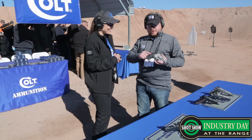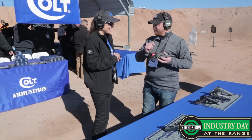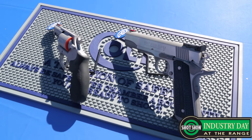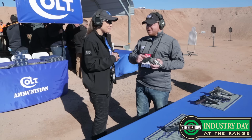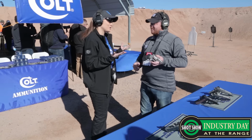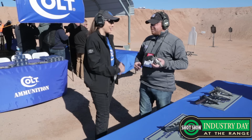Now, something I did notice is they do ship with these Colt branded Hogue grips, and it's rubber all the way up. For anybody that shot a small revolver with an exposed metal strap in the back, it sucks. This is probably going to be a little bit more comfortable to shoot. Yeah, it's so smooth, so nice, and it just feels great in the hand, so we love it.